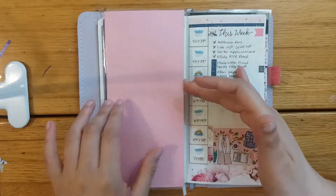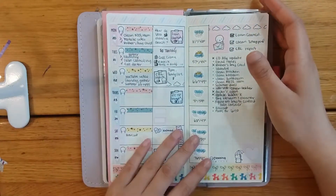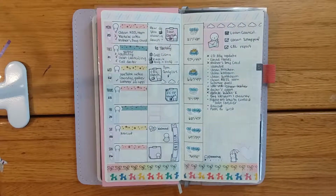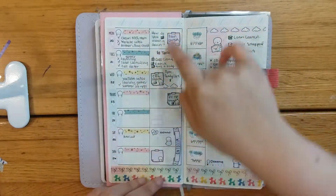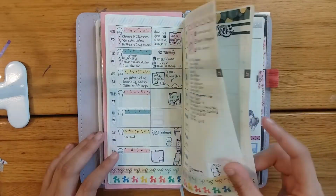This one, I don't want to take this bookmark off, but it was a Sadie Stickers kit. It's up on my Instagram. This is the week I'm on right now. This is an unusual week though, because it's my first full week of summer vacation. I don't have timed appointments, so this is just really random stuff. Top 3 plus random stuff, plus weather, plus notes. It's really how things are shaping up.